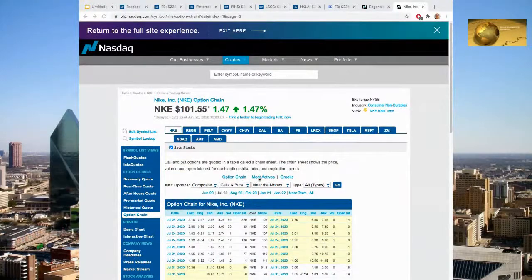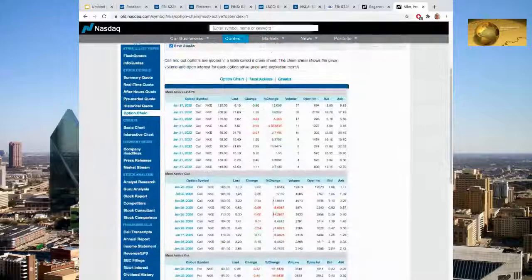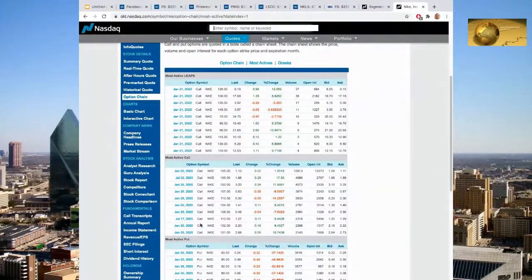Let me just see if I can give a... Yeah, there we go. Most active call. Okay, it doesn't look like this. It looks like the 17th is the most active. It looks like you want to go out further, but I would rest on the 101 call. That's probably where I would do it. So that's just for me.